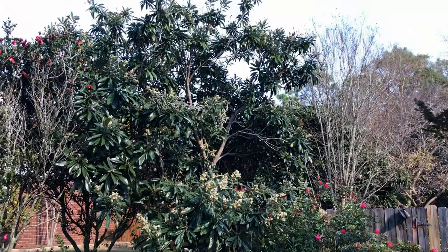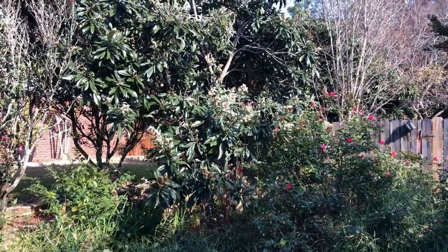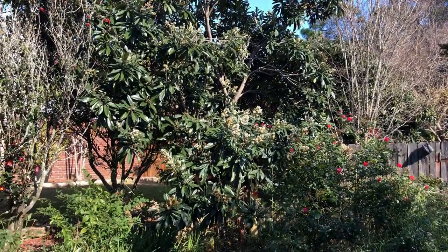And it produces very nice fruit, very delicious. Too bad they don't really sell these in the stores because they're so perishable. But if you've never had a loquat before, they taste a lot like apricots and peaches. You do have to peel off the outer skin, and they do have a hard big nut in the middle. When they come to fruit, I'll have to show you, but they are juicy and sweet and delightful.